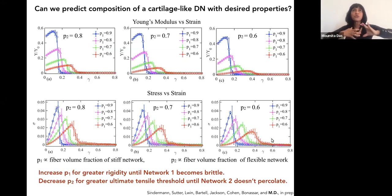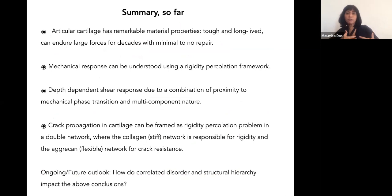So we would want to have a material where our stiff network is dense, but not so dense that the system ends up becoming brittle. And our flexible network is sparse and floppy, but not too sparse that we don't get the stresses to percolate at all, right? So this is sort of the summary of the first part of my talk.